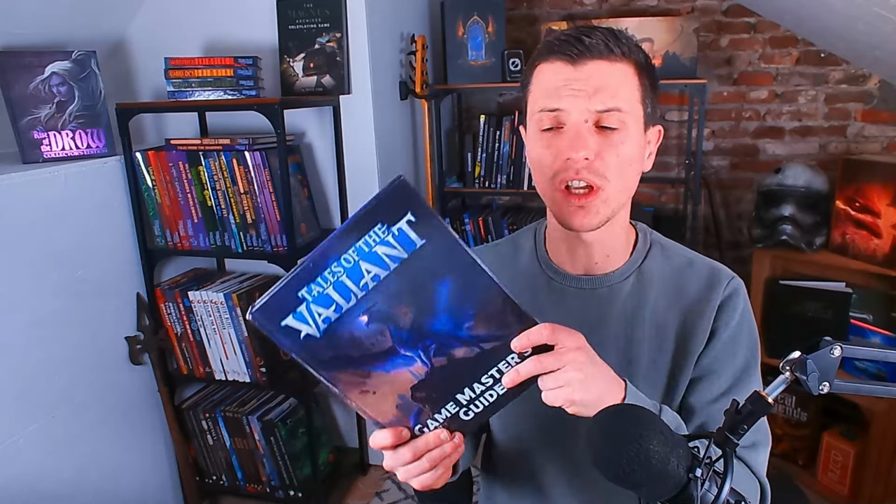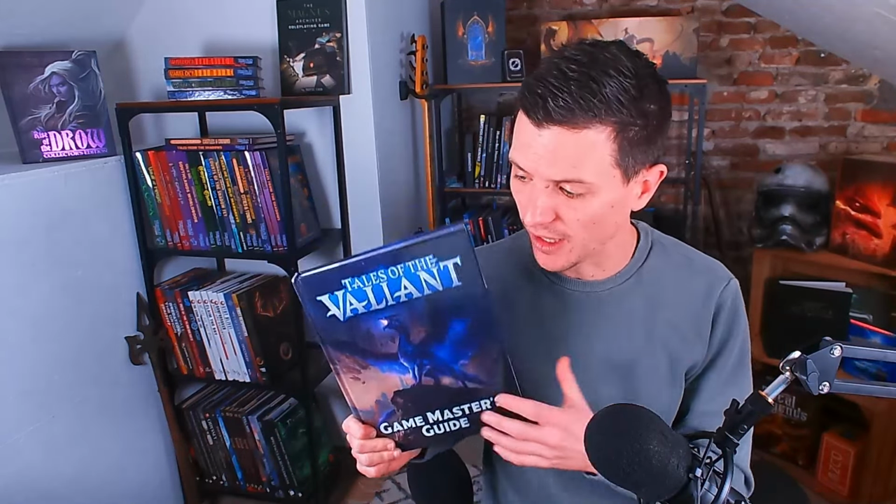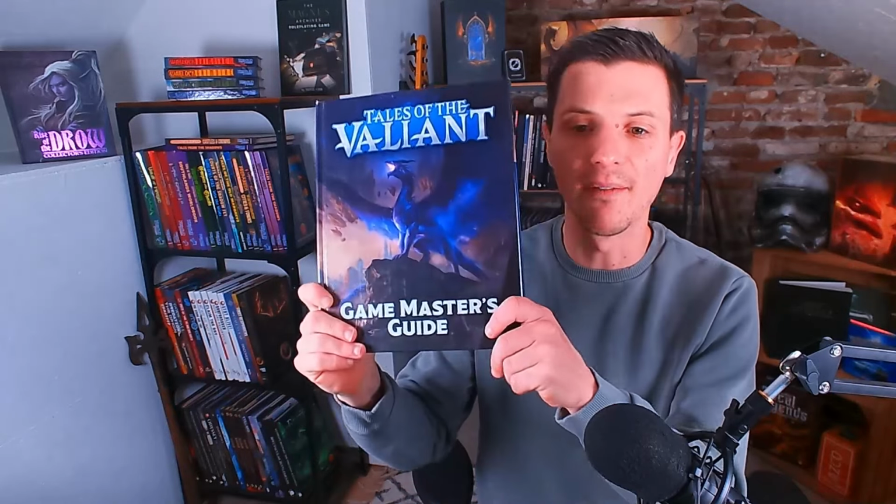I've been playing Tales of the Valiant with 5th edition rules. I makeshift my own thing, but Tales of the Valiant doesn't really introduce any new rules. It introduces some optional rules, but you can perfectly play 5th edition like you've always been playing, and then add the Tales of the Valiant classes and all of that stuff, and the Dungeon Master's Guide just does everything a Dungeon Master's Guide needs to do, even if you don't play Tales of the Valiant.